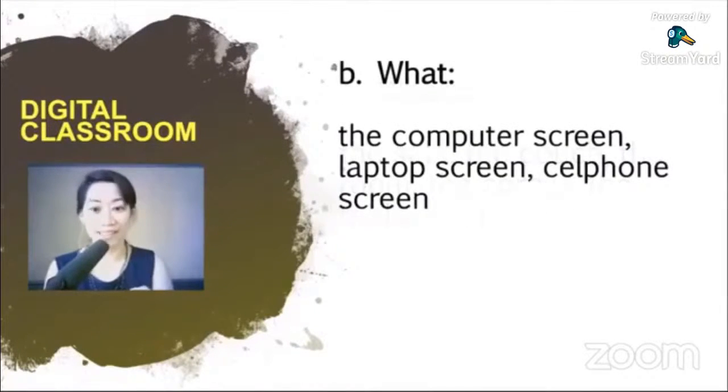Okay, next is what? What do we use to access the digital classroom? So we have the computer, and what is the computer?